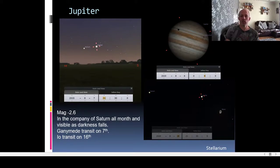I found these out just by playing around with Stellarium, the free planetarium software which you can download onto your PC. And you can change the date and time to whatever you want, and that's what I've done. I've put it to a particular time, and then start flicking through the dates until I see a shadow or a moon close to the planet's disk, and then you'll be able to work out for yourself when exactly these transits are happening. It's one of my favourite things to see when I'm trying to observe Jupiter.